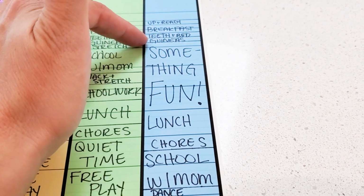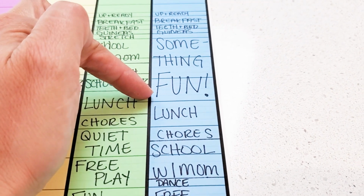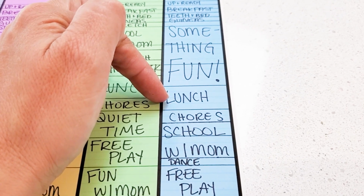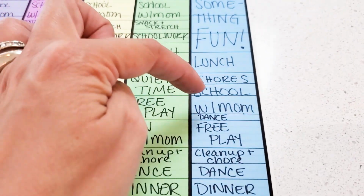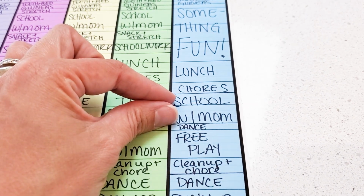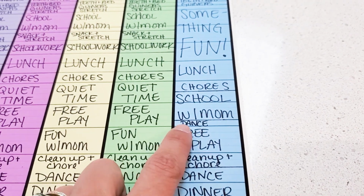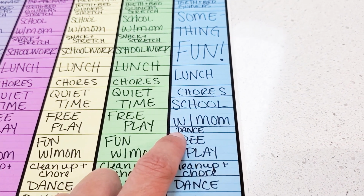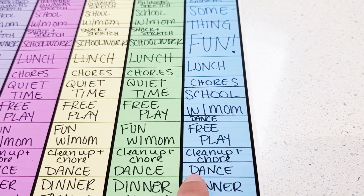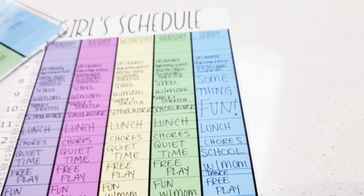So we have the same kind of get up and good morning routine. We'll spend a couple hours doing whatever fun thing we're doing. We'll either be back for lunch or have packed a lunch and eat it on our way back because we're hungry. Come back, do a little chores, do whatever schoolwork we actually need to do to wrap up for our week, which is usually not anywhere near this much time. We do practice dance a little bit early on Friday because our dance classes are earlier on Fridays. And then they can have free play, clean up and chore, and then we're on to dance, dinner, and family time. And that is the girls' schedule.